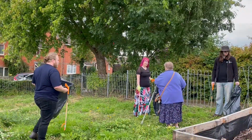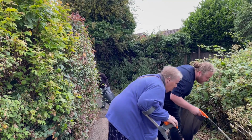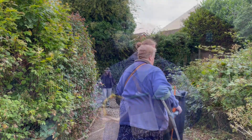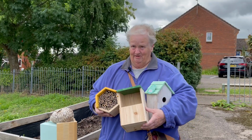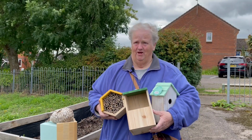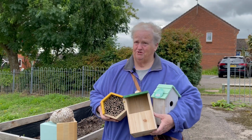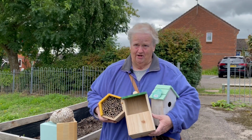To care for the site, residents and partners are coming together at regular litter picks, which also help with feelings of loneliness and isolation. Yeah, I'll be definitely visiting again to see how this develops, and if I can actually help out as well. I have disabilities, but obviously I can get around those.